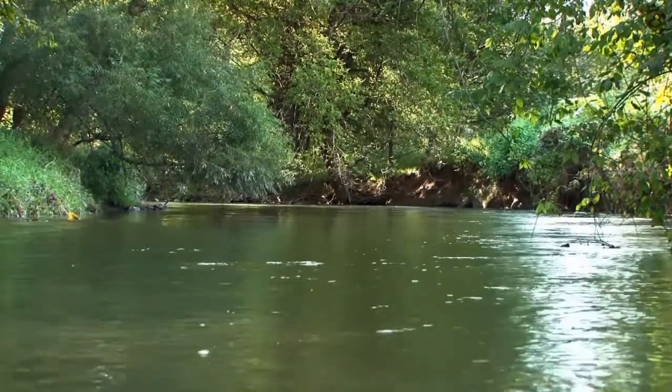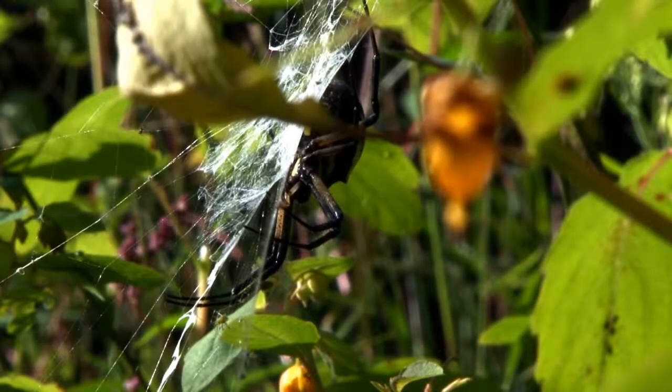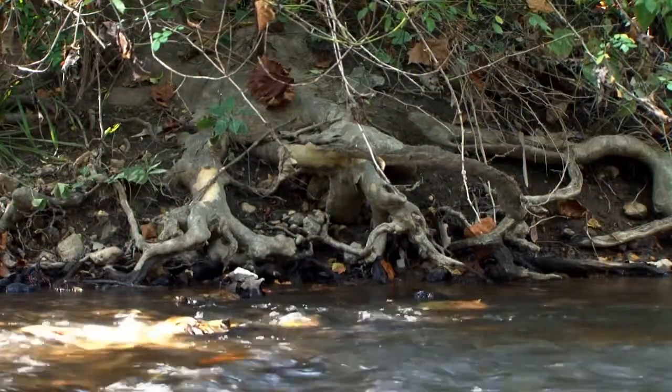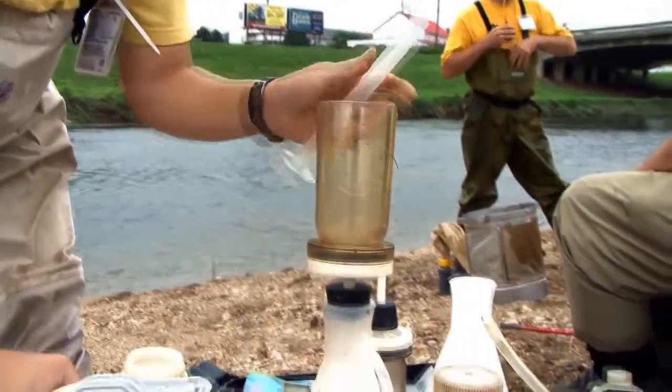So we want to determine exactly how much algae is in this at the site and the different species, the relative abundance and species of algae at this site. And then we're going to filter a portion of it through these filters, and that will concentrate the algae on top of these filters.